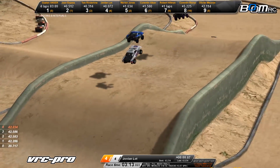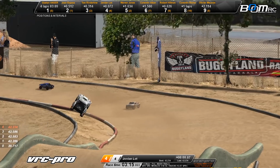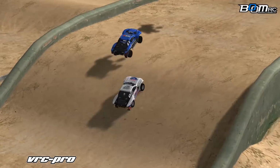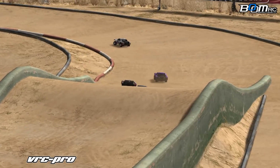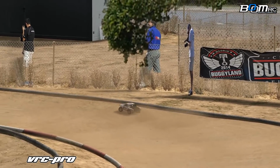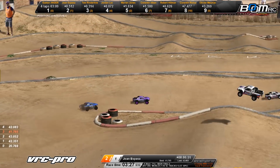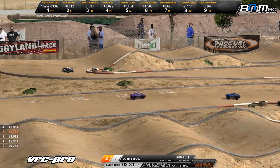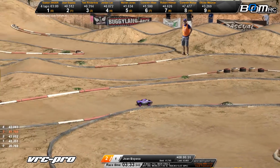Up and over the double-doubles they go, up and over the step-up now. Oh, little mistake there for Jordan Lott. Lott catches that inside pipe, spins him out. Let's take a slow-mo replay here as he comes up and over the step-up, and as you can see, gets a little bit squirrely on the backside. Spins him back around, but luckily had no turn marshals involved in that one, so didn't lose a terrible amount of time and still a lot of racing left to go. We'll see if Lott can work his way back up into the running here in this one.